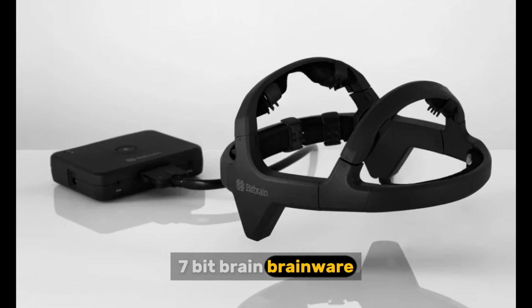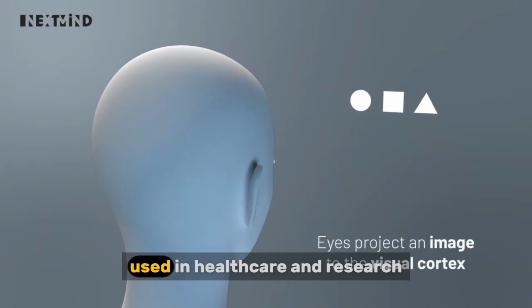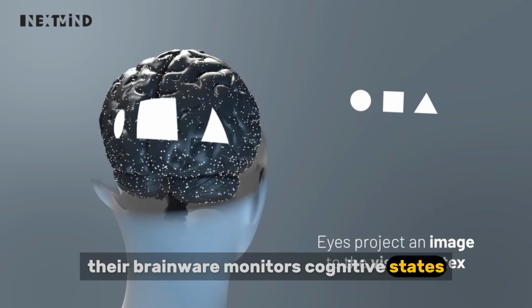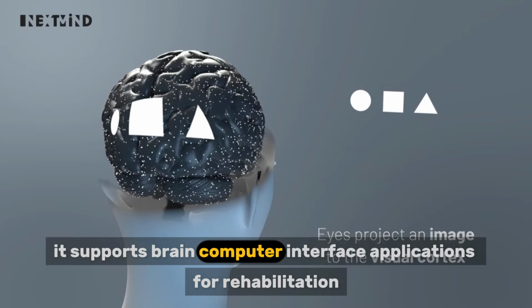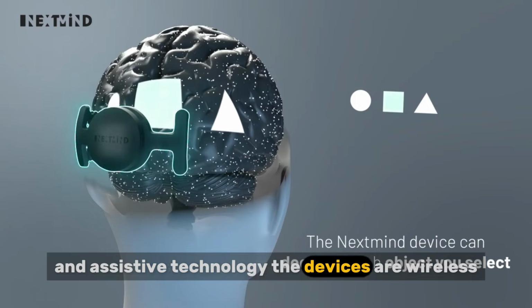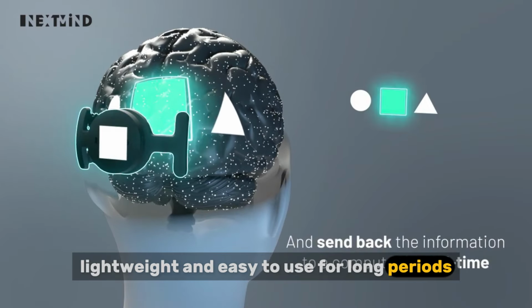7. Bitbrain Brainwear. Bitbrain offers EEG-based wearable devices used in healthcare and research. Their brainwear monitors cognitive states, stress levels, and emotional responses. It supports brain-computer interface applications for rehabilitation and assistive technology. The devices are wireless, lightweight, and easy to use for long periods.